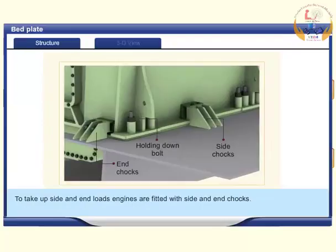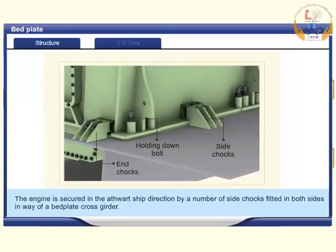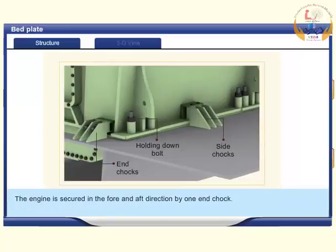To take up side and end loads, engines are fitted with side and end chocks. The engine is secured in the athwart ship direction by a number of side chocks fitted on both sides in way of the bed plate cross girder. The engine is secured in the fore and aft direction by one end chock.